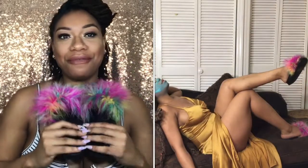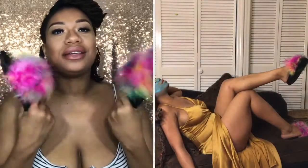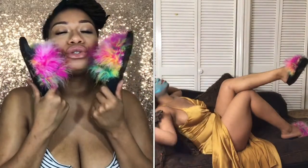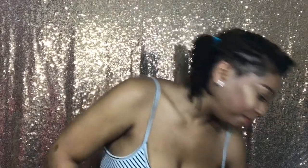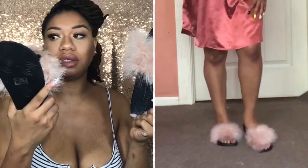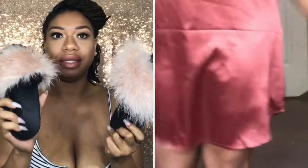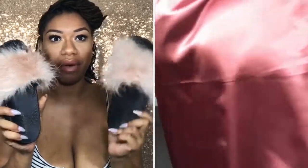So then the next one are these cute rainbow colored slides. These were my perfect favorite. I wore these on my birthday during the day, and I love these slides. They're just so cute, soft, and so much fun. Those were 10 bucks. I also got another pair, which I'm not gonna show you because my daughter got lotion on it. These are the ones I'm wearing right now.